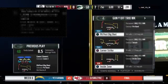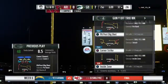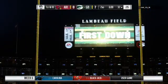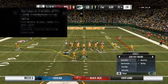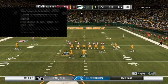Second quarter about to get underway with the Packers in possession of the football. And they've got it here with a first down. So the big play changes the complexion of things. Here's 1st and 10 just outside the 30. Here we go.